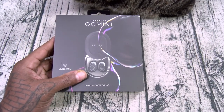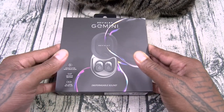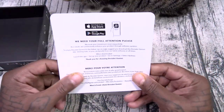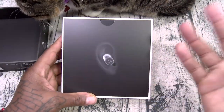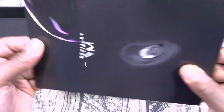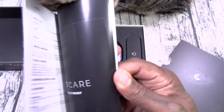Okay, now I got a little hangover right now, but we're going to work through this. Devialet Geminis, let's unbox them and see what it is. Shoes patiently waiting. Here we go. Okay, we need your full attention, please. Okay, usual books and stuff, pluck them and save them. Now, at $300, this better be a nice presentation. Let's start it off. First, you got your usual books and stuff. Okay, pluck those. Let's read them real quick.